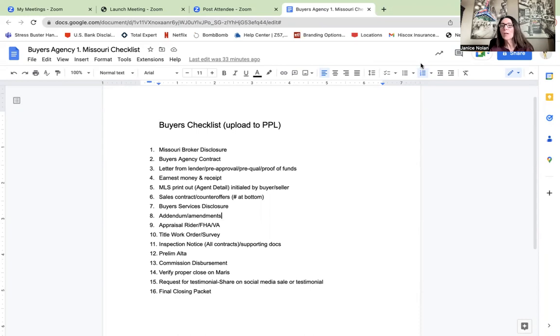Until you become more familiar, it is always a good idea to pull this checklist in order to go to Forms or Us and put your packet together. Also, always remember in Forms or Us, save as you go. It could be a simple edit and you have to start from the beginning if you don't save those files. So make sure you do that.